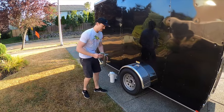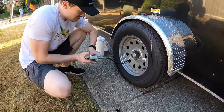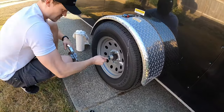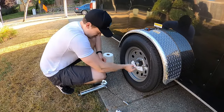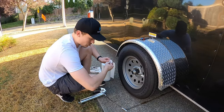All right, so we're gonna go ahead and grease the wheel hubs before we head out. Now we have both wheel hubs greased up. Now we're ready for the road.